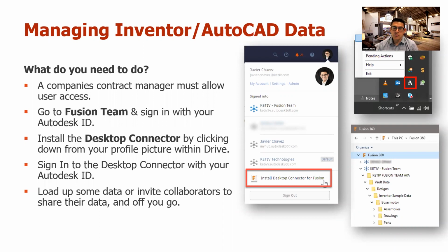It's got to be the same one that you access Fusion Team with. That determines what hubs you have access to, what projects you have access to, okay? And when you install that desktop connector, you're going to see a drive. And that drive, when you expand it, will show the projects, the hubs that you have access to. It will not show you the ones you don't have access to, okay? After that, it's a matter of just saving data to that hub or that drive, okay? So it's fairly straightforward that way.